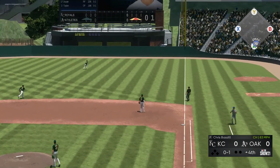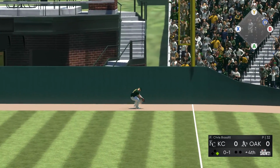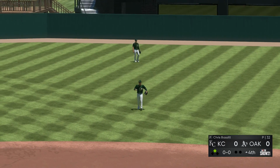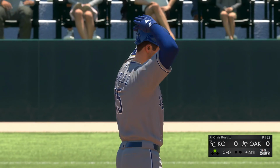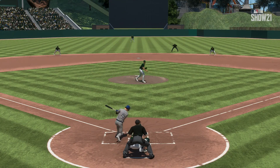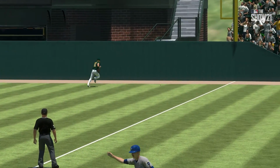Down the right field line. That's a fair ball. Legs churning. He's headed for second. And the Royals are going to get a man into scoring position right away on the leadoff double. Up next to the Royals. When you heard the crack of the bat, you just knew that was going to get down for an extra base hit. Great way to start an inning, that's for sure.